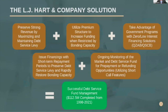An example of that with the 3 sales that took place in 2017, 18, and 19 on that $23 million package that we used primarily for early childhood. Those premiums were over $5 million.